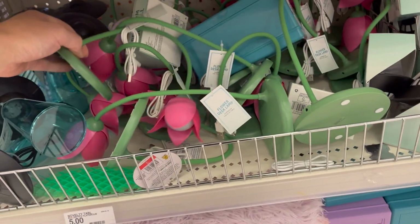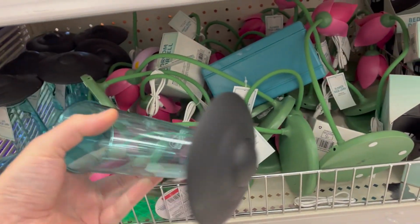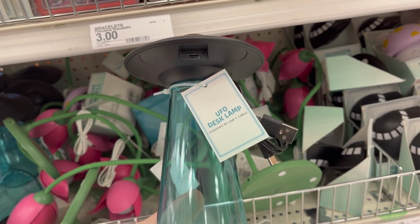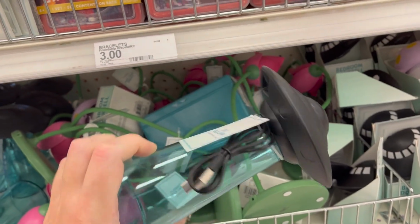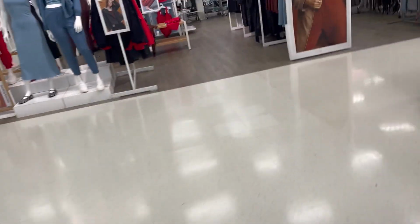These are some newer things here, like a flower desk lamp, and this is some kind of weird UFO desk lamp. They're all powered from the computer. Bedroom doorbell. Like I said, there's always random different things added in here. I think I saw these things before, but you always have to check because they randomly get different things in this $1, $3, and $5 spot.